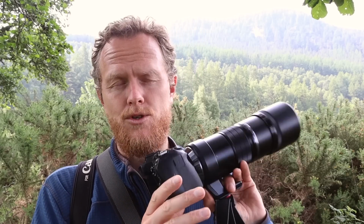Now though, let's dive into how to set up back button focus on your Olympus camera. If you don't have an Olympus camera, just do a Google search or YouTube search on how to set the back button up on the specific camera that you have. I have an EM1 Mark II. I think it should be the same on the EM1 series and the EM1X.